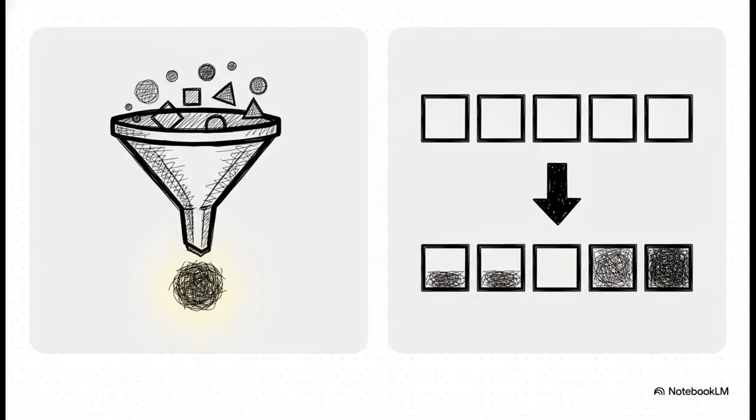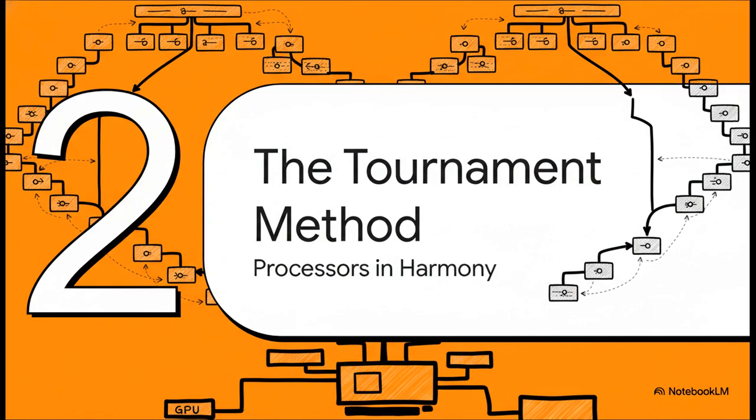Okay, so putting them side by side like this really makes it click. Reduction is all about getting to one final answer, a single number. Scan is about the journey. Its goal is to create that whole new list of running totals. And that running list? That's the secret sauce for all sorts of advanced stuff, like organizing or filtering massive amounts of data in an instant. So how on earth do thousands of these little processors work together without just tripping all over each other? The method is surprisingly elegant, and honestly, you can think of it just like a sports tournament bracket.